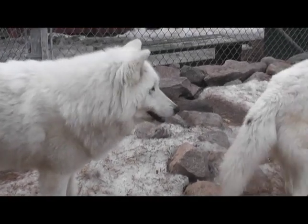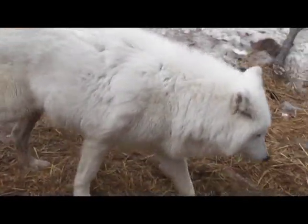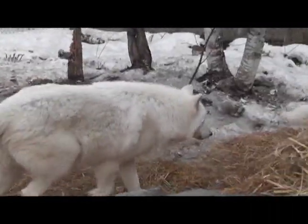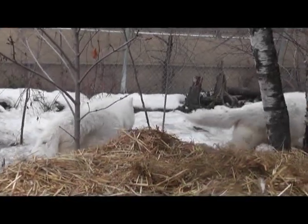But at this point, like I say, they're just posturing really a bit. Shadow's going to do a follow to, again, reassert his dominance over Malik. And that's about the extent of the dominance hierarchy that we see there.